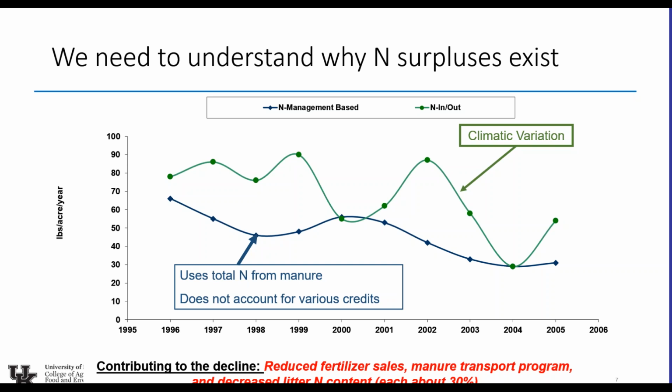And what we did was we calculated two types of checkbook balances for nitrogen on a per acre per year basis. So this is pounds surplus nitrogen per acre per year statewide. We tried to account for all nitrogen inputs. If we look at the management balance, this blue line, we looked at manure and fertilizer inputs, and we looked at what the recommendation was for the university. So we took the total acres of each crop grown in the state. We took those acres and applied the average university recommendation. And then we took data on fertilizer sales and manure production, and we said, are farmers applying near university recommendations?